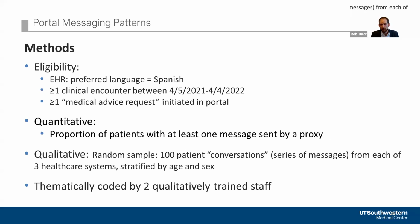We also looked at portal messaging patterns from this cohort, the same group who had at least one clinical encounter and who had sent at least one medical advice request initiated in the portal. And really what this means is one free text unstructured message to a care team member asking for something. And there were two branches to this.